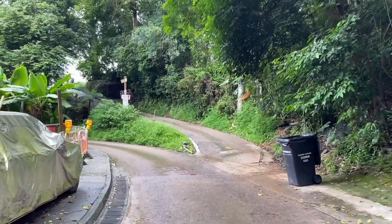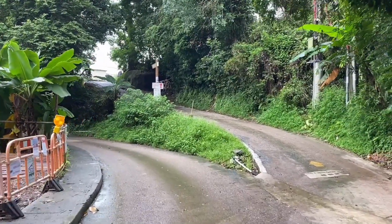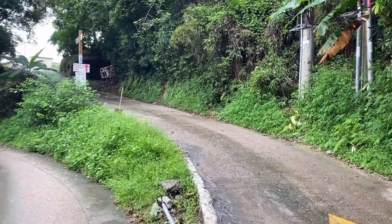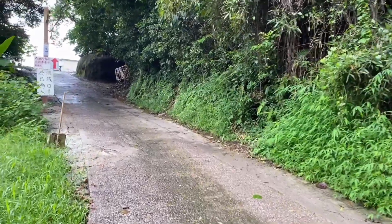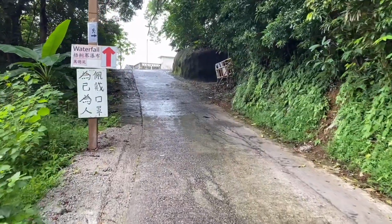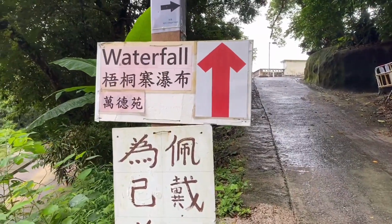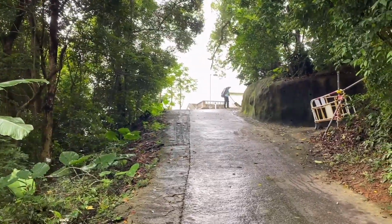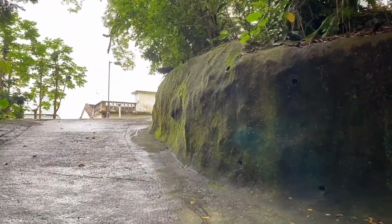You can see the sign. So there is a sign also there. You have to follow this path. Okay. They said waterfalls is here. So a waterfall here. Okay. And hiking. Taimoshan.